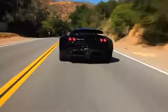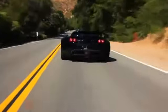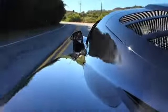The ride quality is great, better than an actual Lotus, I gotta say. It's very smooth. The long wheelbase might have something to do with that. It also feels more rigid than a Lotus. Lotuses are a little, I don't know, tinny. This thing, because of the cage, because of the wheelbase, feels really good.